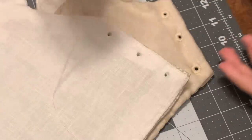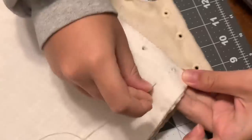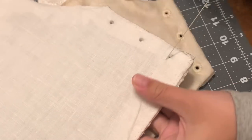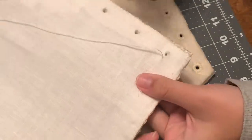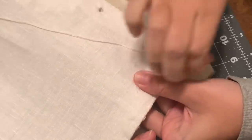For the eyelets on this project, I did them the same as I did in my stays project. Everyone seems to have their own way to do eyelets, but this is the way I like. I bring the thread over from a different spot and I make a knot there, holding that thread in place before I start sewing the eyelets.